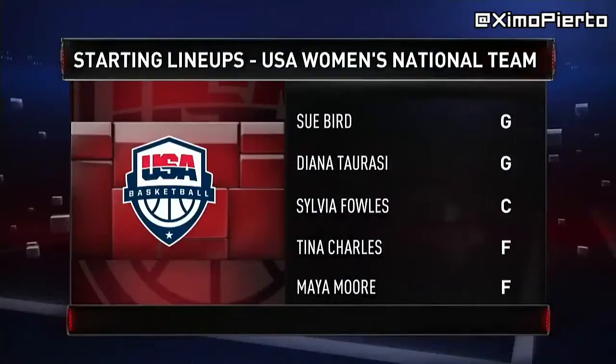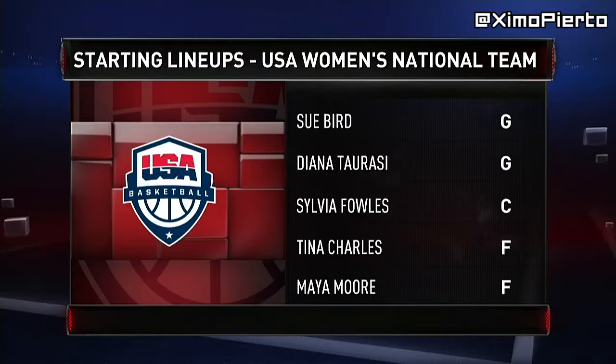And blue, but there was a long way to go. They'll get a good look from this select team. Here is the starting lineup for USA Women's National Team. Sue Bird, Diana Taurasi, two of the captains. There was some question about Taurasi's health. She was dealing with food poisoning, but she is going to start. Sylvia Fowles, Tina Charles, and of course Maya Moore, who may be the best player in the world.